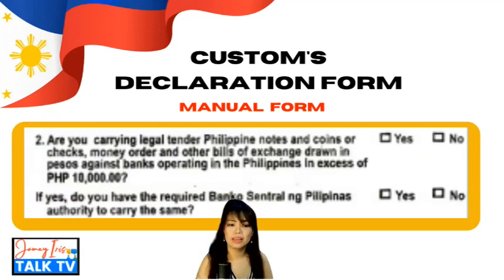Number 2, are you carrying legal tender, Philippine notes and coins, or checks, money orders, and other bills of exchange drawn in pesos against banks operating in the Philippines in excess of 10,000 pesos? If yes, please check yes. If no, please check no. Because again, there is a limitation regarding the amount, whether in pesos or in other currencies, that we could carry. So again, if you're carrying more than 10,000 pesos, you have to declare it. If yes, do you have the required Bangko Sentral ng Pilipinas authority to carry the same? Please answer that if you do. If none, please say no. But if you answered no to carrying 10,000 pesos, you are not obligated to answer the second question.